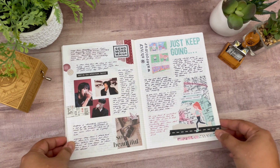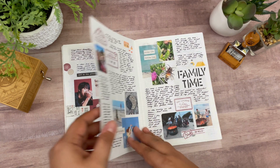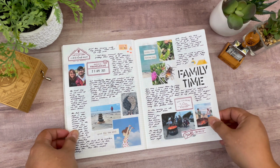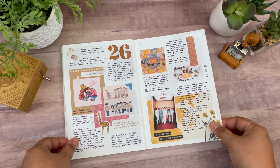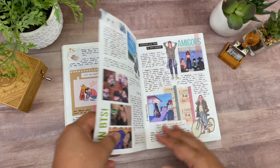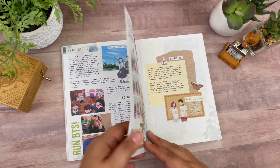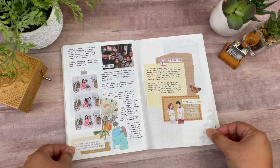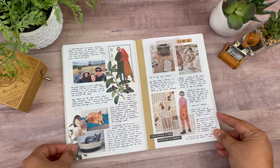Eventually. And as you can see, I used a big chunk of this notebook. There's still pages left at the end just because I started using my other notebook. But I'm sure I could have filled this whole thing up, and it was the perfect amount of pages. So anyways, I don't really have much to talk about anymore.